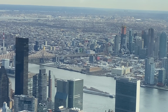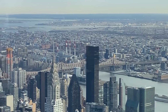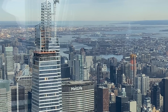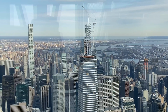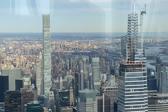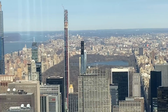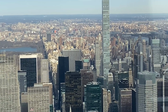connecting Midtown Manhattan to the neighborhoods of Long Island City and Astoria, Queens. Over there, that's the Con Ed plant at Ravenswood, Long Island City. I also see the RFK Triborough Bridge there and the Hellgate Bridge. The Hellgate Bridge carries only train traffic. I see the borough of the Bronx over there, the Mott Haven neighborhood of the Bronx, I should say. I see Harlem, Morningside Heights, Washington Heights up there, the Upper West Side of Manhattan, Upper East Side.